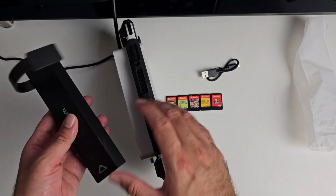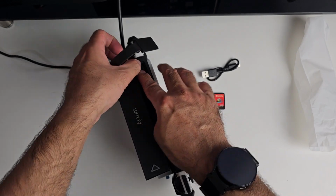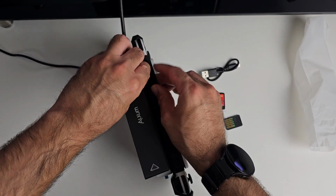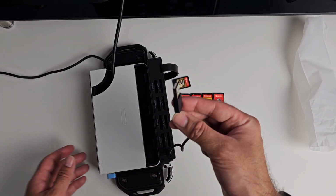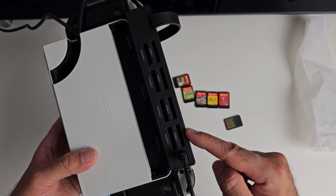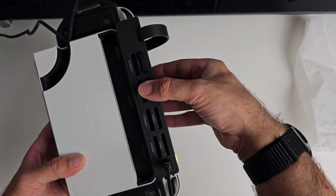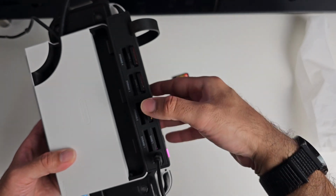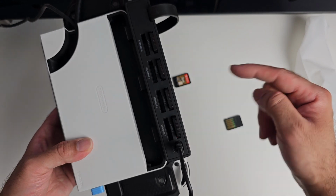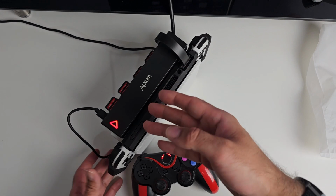So basically, this hooks onto the back. Over here, you can see a single game card, which you plug into here, like so. Okay, plug in the Type-C cable for power. And now you can slot your games in. The top four slots are for your favorite games, and I'll put them in right now. And the other four slots are for storage. So I'm just gonna store. So once you've got it all installed, it's gonna look like this.